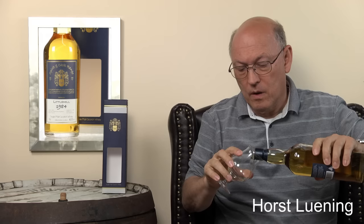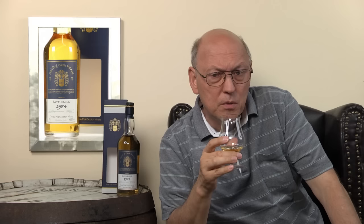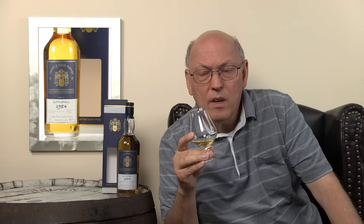Littlemill was a lowland distillery, but it wasn't distilling with three stills, but only with two. And in 1984, I think they were producing not that much, because it was the big British recession. And a lot of distilleries closed in that time. And I think Littlemill closed as well shortly afterwards. They closed in 1991, and then they reopened in 1994, and just worked for a season. And then they closed finally after going bankrupt in 1995. And the stocks were bought by Glencairn Bonded Warehouse.